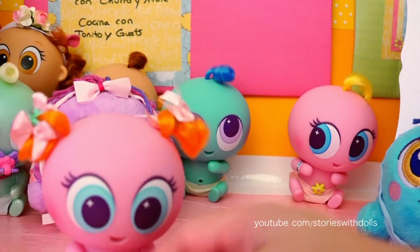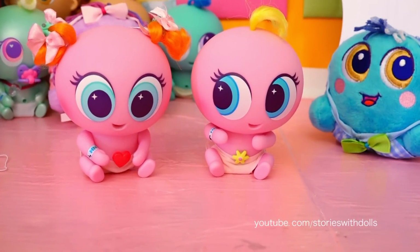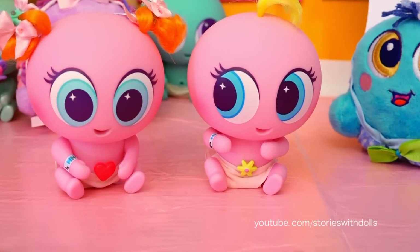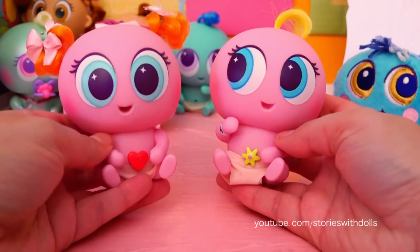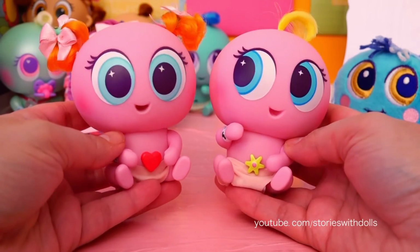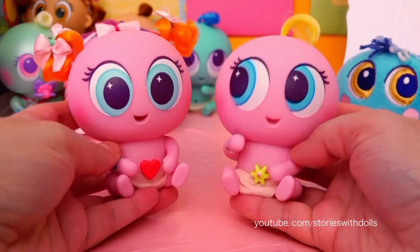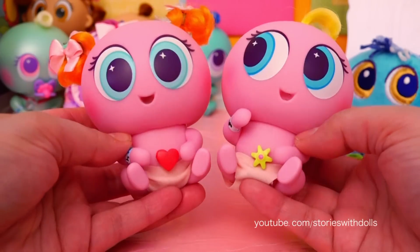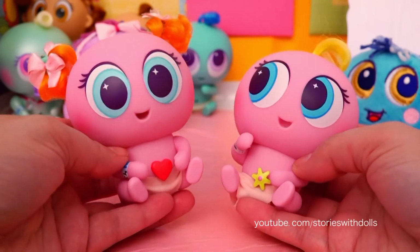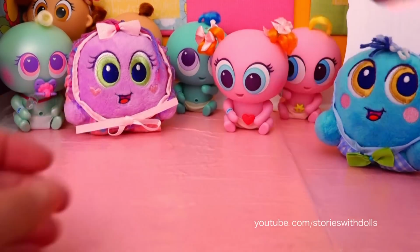Oh, I know what Chivatita and Susie Keen want to share with us. Their belly button accessories. Friends, in a previous video, I bought a bunch of accessories for the babies, and one of the things I bought were these belly button accessories. And Chivatita and Susie Keen used Show and Tell Day to show us their belly button accessories. Thank you, Chivatita. Thank you, Susie Keen. You can go sit down now.